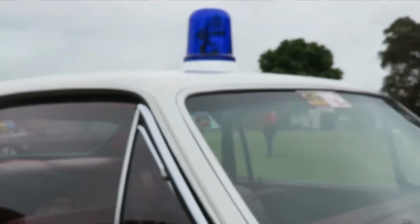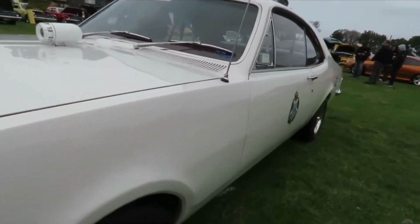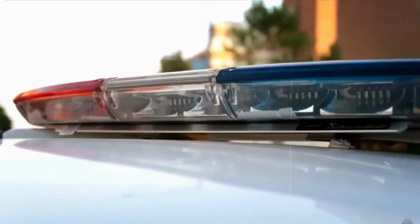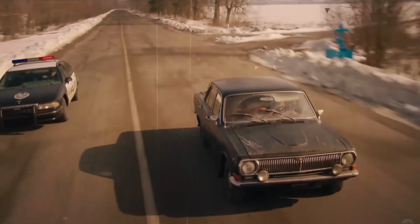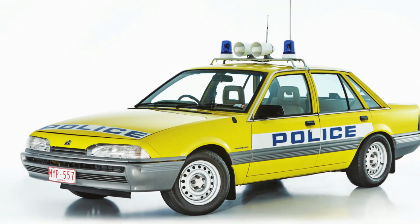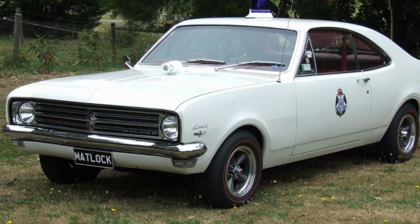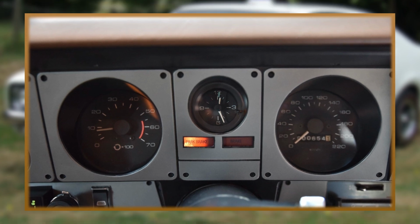But police-spec Monaros were characterized by further upgrades, like modified suspension, upgraded brakes, and an upgraded cooling system. The latter was particularly important, as these patrol cars needed to withstand the harsh conditions of highway duty and challenging chases. In some cases, these Monaros would even come with close-ratio manual gearboxes to improve performance even more. Upgrades wouldn't stop there. Police-spec Monaros would often come with reinforced engine mounts and upgraded clutches, while one of the most unique details definitely was the custom-calibrated speedometer, with exceptional accuracy at high speeds.